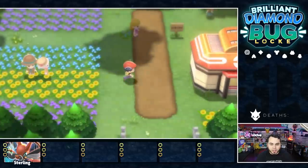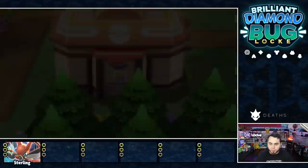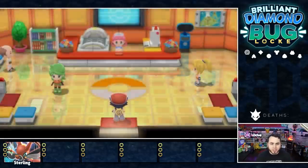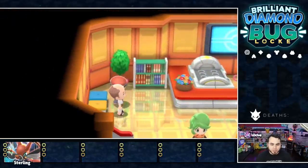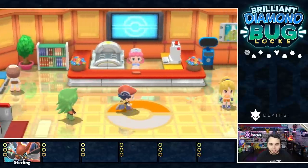I know there was a lot of controversy about people saying that, oh, it's kind of lame that they're giving you these mythical Pokemon so early, but I say, go for it, dude. If you don't want to use them, then don't use them. No one's forcing you to use those Pokemon, you know what I mean? I think they're super epic.